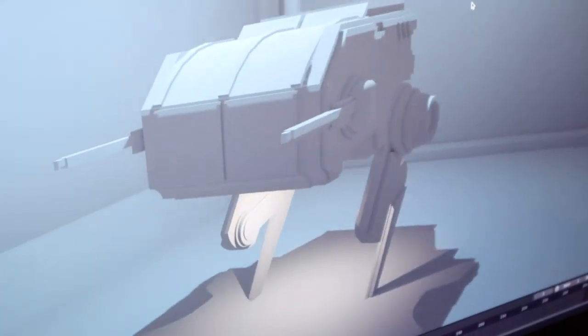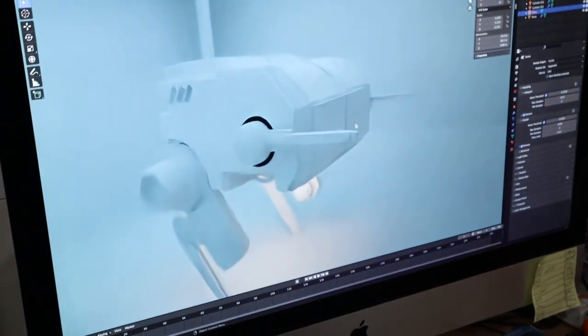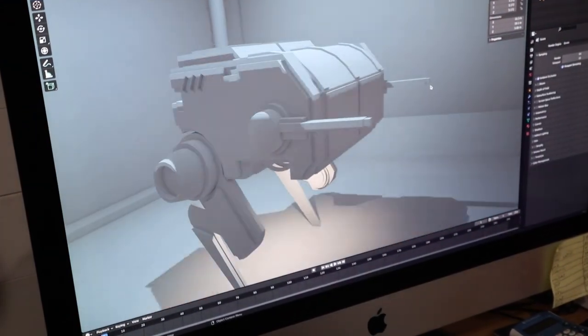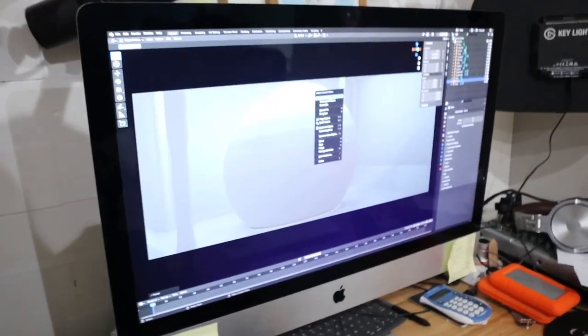I just decided to kind of experiment with Eevee. What's Eevee? It's a rendering engine. So there's Cycles and there's Eevee. Cycles looks like this. That's Cycles? Yep, that's Cycles. And this is Eevee. I'd say Eevee looks better. I know you would say that, but if you were rendering glass or something, Cycles is much better. I don't know. I'm not rendering anything.